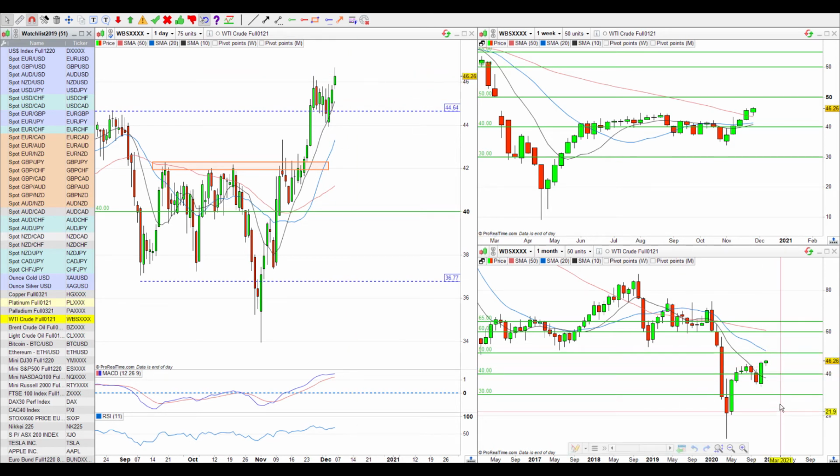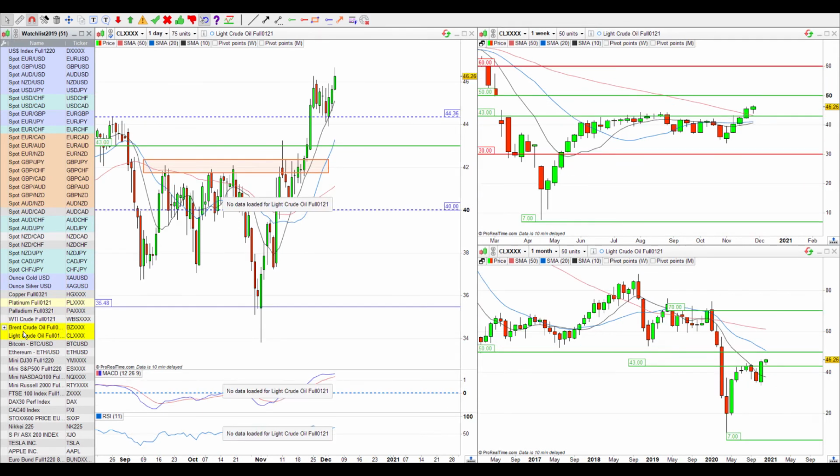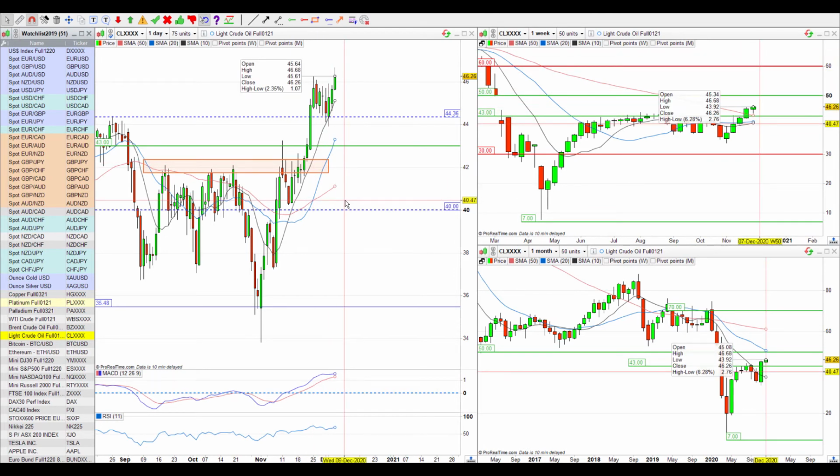Could oil just change its mind and go back down again? Yeah, but of course anything is possible, but I think it's more likely at this point that it's going to want to connect with 50 before it decides what else to do. So I'm going to look for shorter term buying opportunities across the board, pretty much on Brent as well as light crude oil as well. Okay, they're very close to the next monthly levels. They might as well just push on through with that. I will be cautious of that, but I'm going to look for opportunities that way.